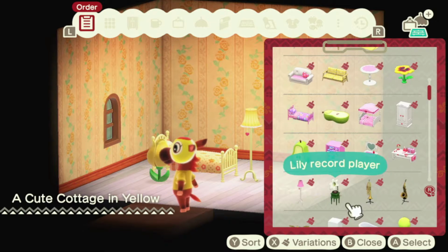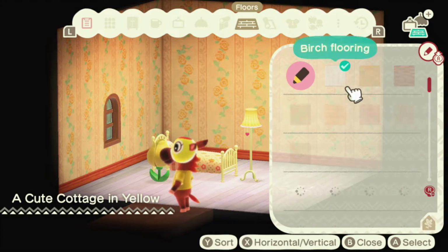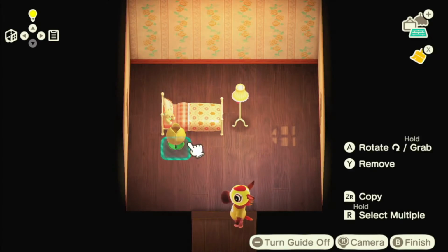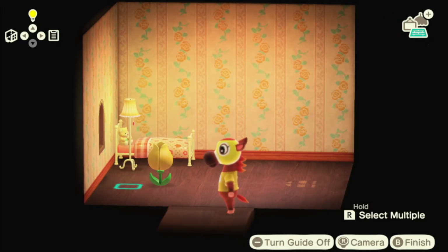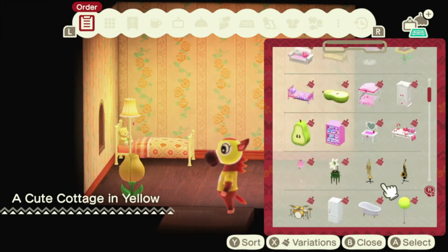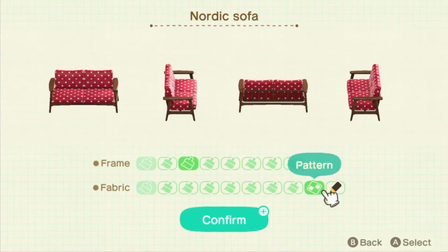I do try when I put the Nordic sofa in to use the dark wood, but it ends up not looking right. Though I do suppose the window frames are a dark-ish wood, so maybe the dark wood was a good idea. Ties it all in. Maybe it would have looked dumb with the white floors. I don't know. Maybe you can let me know down below what you think, if it was a good or horrible decision.